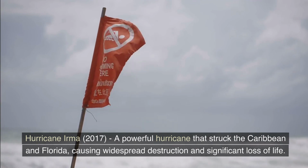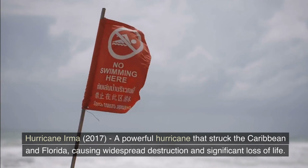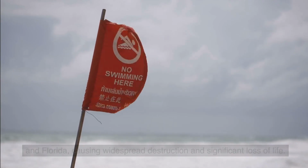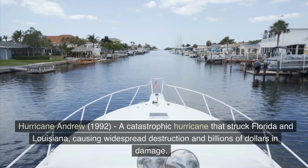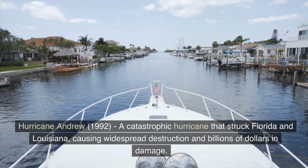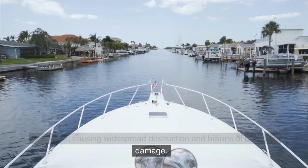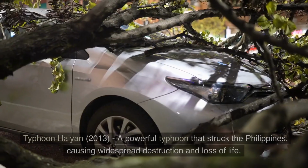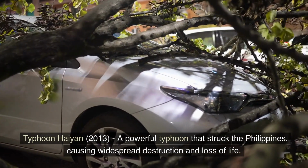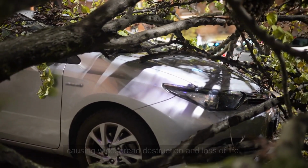Hurricane Irma, 2017, a powerful hurricane that struck the Caribbean and Florida, causing widespread destruction and significant loss of life. Hurricane Andrew, 1992, a catastrophic hurricane that struck Florida and Louisiana, causing widespread destruction and billions of dollars in damage. Typhoon Haiyan, 2013, a powerful typhoon that struck the Philippines, causing widespread destruction and loss of life.